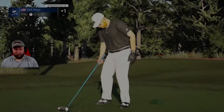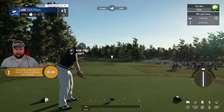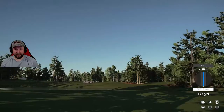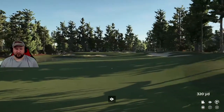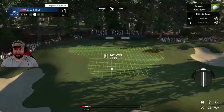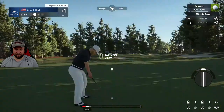And now teeing off on this par four hole. We've got to keep the focus. Smooth jazz. Great rhythm. Great rhythm, he says. Coming off a hat trick of birdies, that's great momentum. Yeah, this is up 7 feet. I'm going to go up a club and de-loft it somewhat.